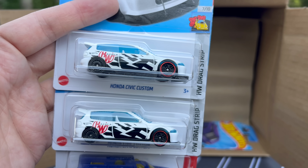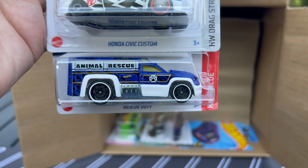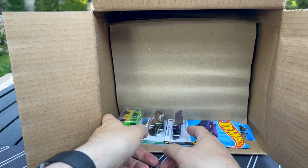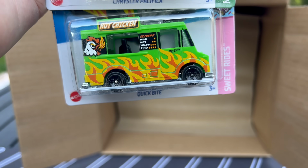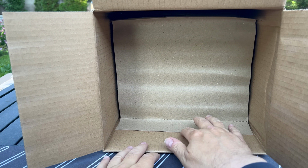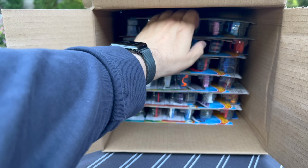There's 2 of the Honda Civic Custom. That looks nice. We've already talked about that one. I don't think the Rescue Duty, we have seen that one. It's an animal rescue look for that one. That looks cool. And to finish off this first half, oh look, Chrysler Pacifica, recolor in green, and the Quick Bite. All right, let's see what this next half brings us.